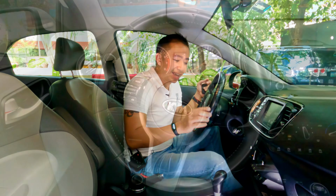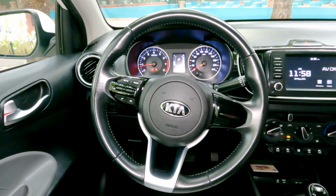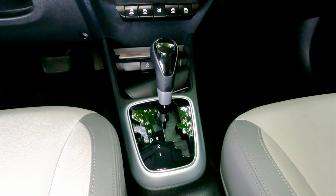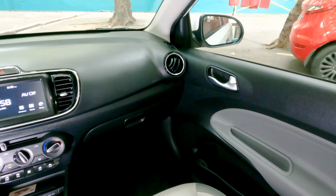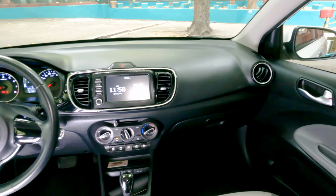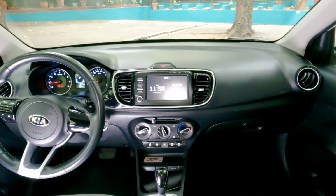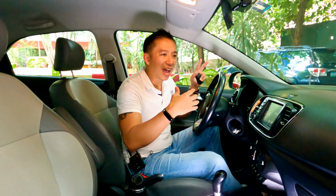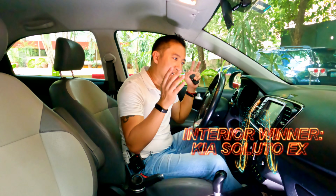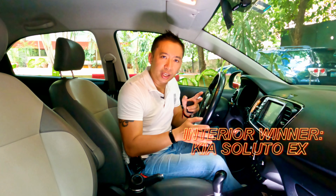Now, the steering wheel and the shift knob are also leather wrapped, which scores huge points in my book. Now, the rest of the cabin are made of plastic, and the plastic quality and also the fit and finish are pretty much at the same level as the Honda Brio RS. So, having said that, guys, well, you obviously know where this is going. The Kia Soluto EX takes the win for the cabin materials category.